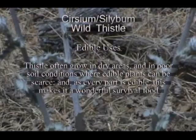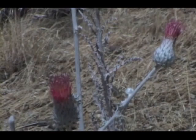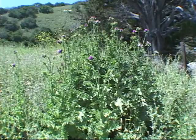Once again, like many wild useful plants, thistles are often considered a weed and grow everywhere from creek sides to open fields to abandoned lots. They require very little moisture to grow and often grow in poor soils, which makes them a great survival food, as they can be found almost anywhere.